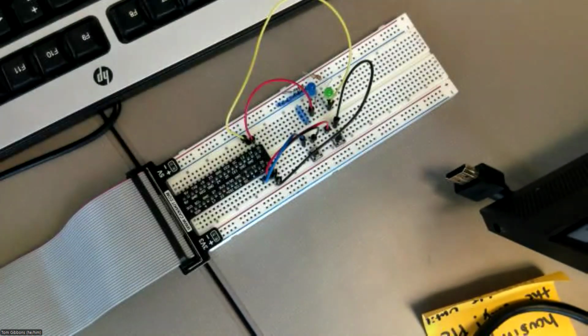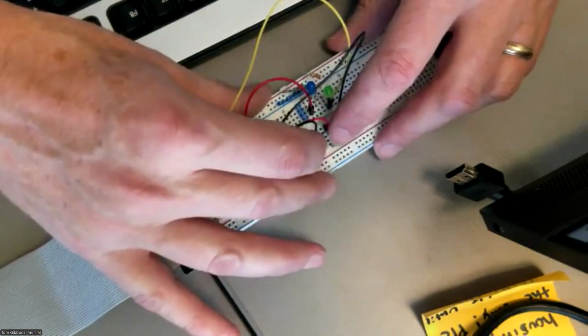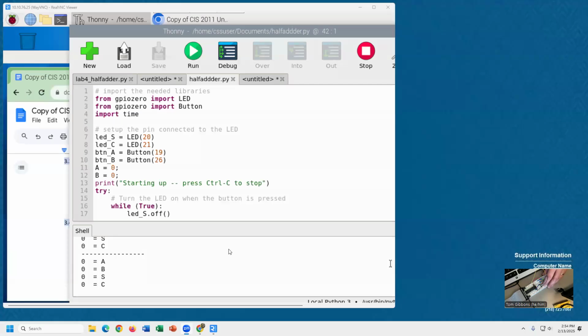So one thing to watch is if your buttons are working, you'll see them showing up as the zeros and ones. But if your LEDs are not working, then it means the problem is with the LEDs. If this display isn't changing, it means your buttons are wrong. So if I'm pushing buttons and the display here is not changing, then that means it's the LEDs. Oops, I should have been sharing this. So again, this is this display here. I can't really share both of these, unfortunately. So again, if I'm pushing the button, it'll show on the display.